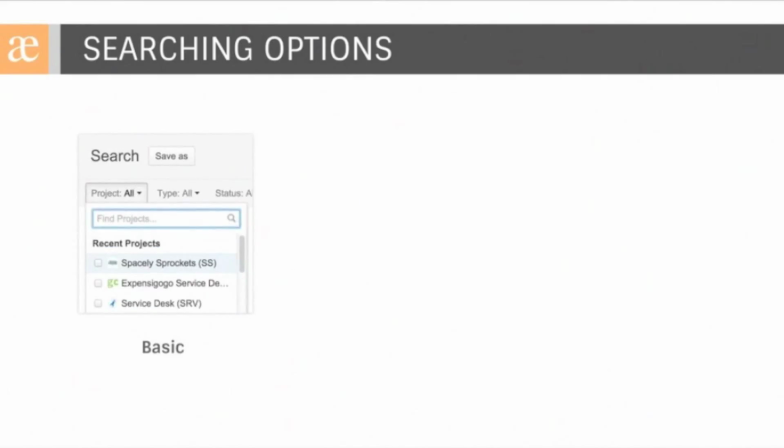There's three major options for locating our issues. First up is the basic search. This is a GUI-based selection of field values, allowing us to select single or multiple values for a number of specific fields in order to refine a result set.